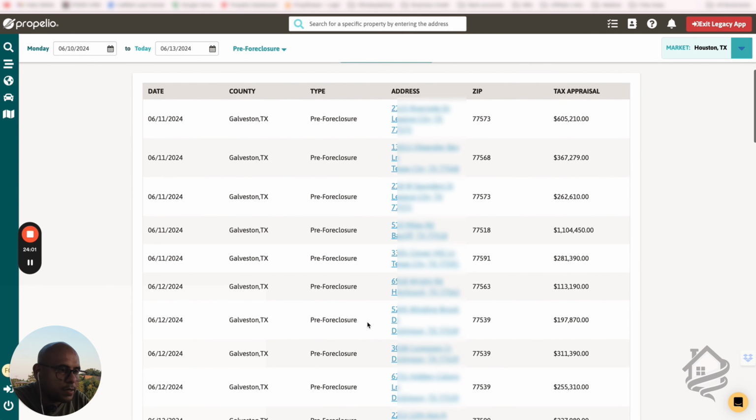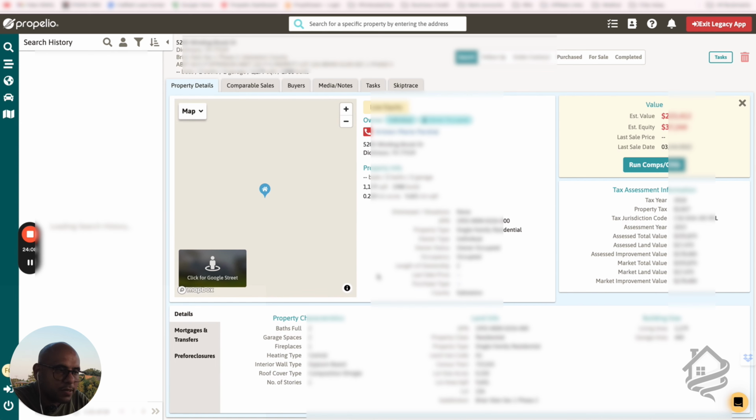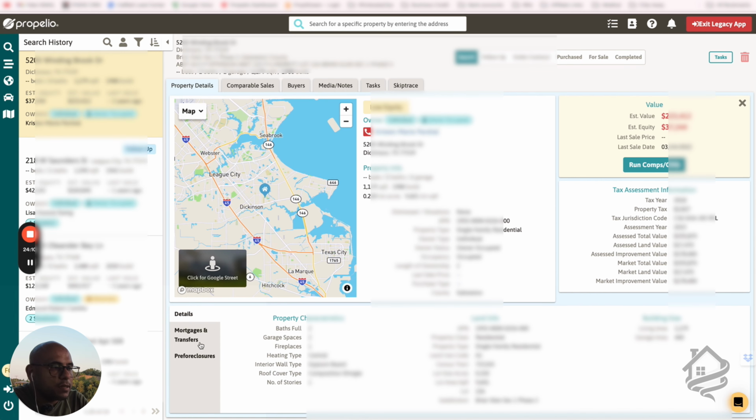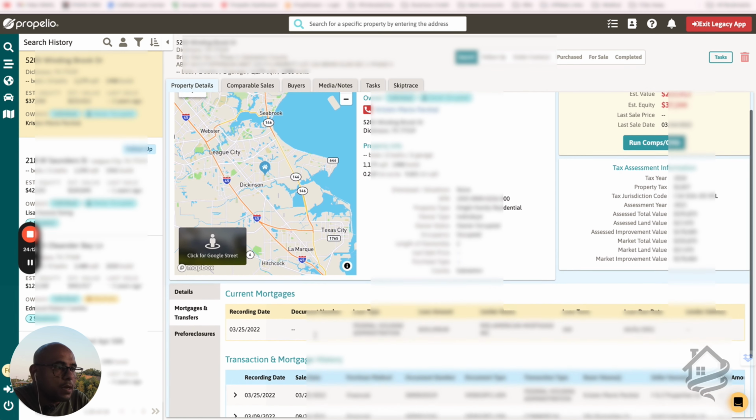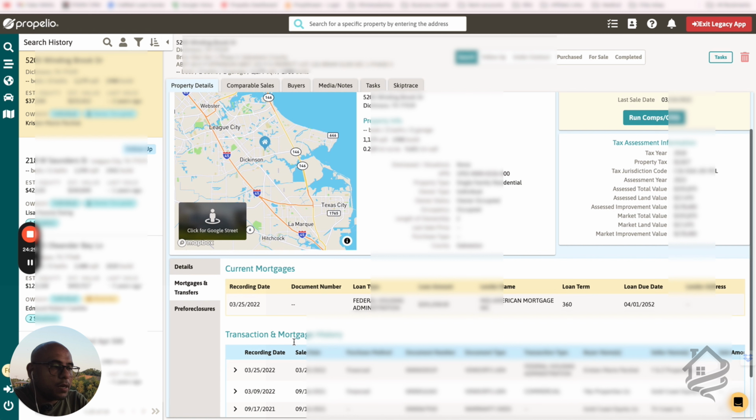So we got here a nice little one in Dickinson, 187. All right, so let's go to full details. Another low equity. So let's go to mortgages real quick so I can see the process. They bought it again, and this is a pattern that I'm seeing. A lot of people that bought properties back in 2022, 21, 23, they're losing them. Insurance has gone up, taxes have gone up, and it's just hard for a lot of people, and unfortunately they're losing their properties. So again, we got another low equity.